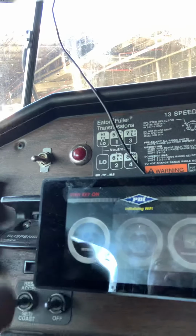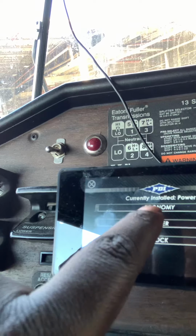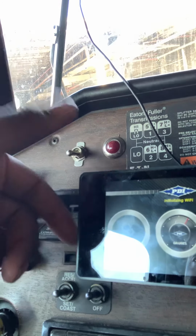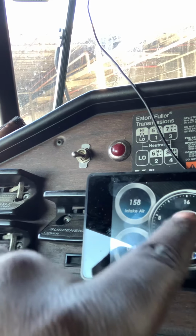I guess I got the settings, got your gauges, your programming. I got the power installed now. I guess I got the economy stock or whatever. So if you wanted to take it back to stock, which I don't have any plans on doing. Got my gauges. This is the most important gauge that I was waiting to look at right here, my boost gauge. And I wanted the boost gauge because I wanted to see if I was getting boost.